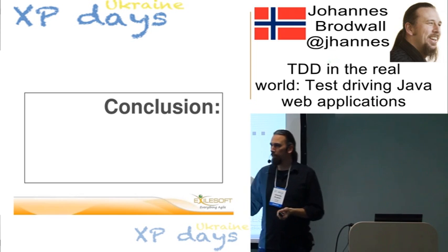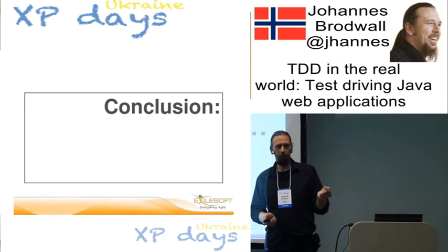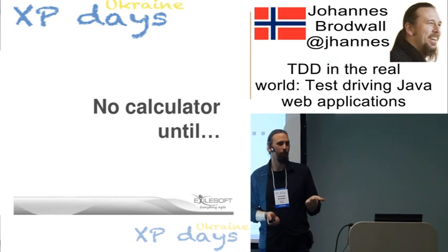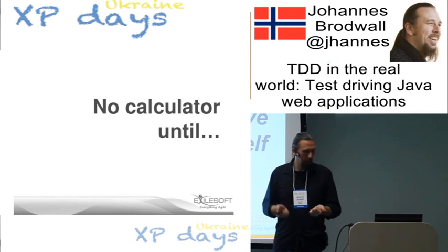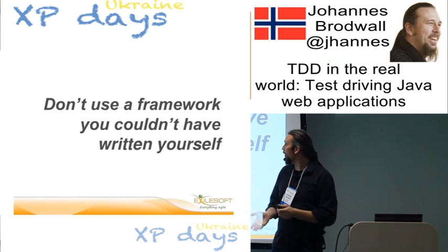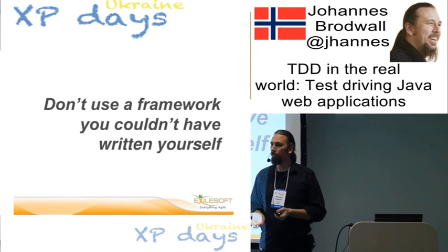So I mentioned this thing with a calculator, and the same thing is with a framework. My dad said, don't use a calculator unless you can do the math without it. And to answer your question, don't use a framework if you couldn't have written it yourself.